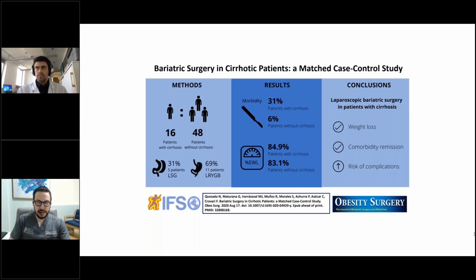Operative time was not significantly different between both groups, but did you experience any technical difficulties in the cirrhotic patients group? Great. Yeah, this is a very selected group of cirrhotic patients because they were all Child-Pugh A patients. All of them had no portal hypertension. I guess that when you have portal hypertension, that could be a real problem in the operating room.